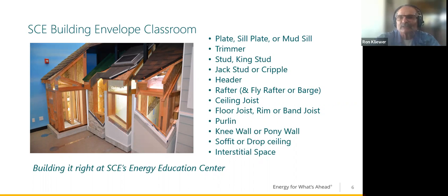And then we're going to talk a little bit about parts and pieces, like the plate. It's not what you eat off of, it's the bottom horizontal piece. I don't know if you can see my cursor, over here on the left. That's a sill plate or a bottom plate. Some people call it a mud sill. And a sill can also be at the bottom of a window, a horizontal piece, like a window sill.